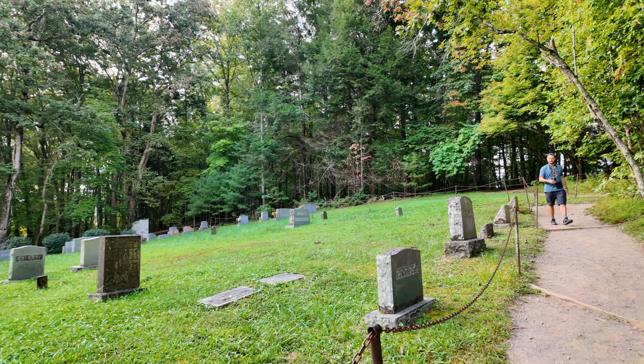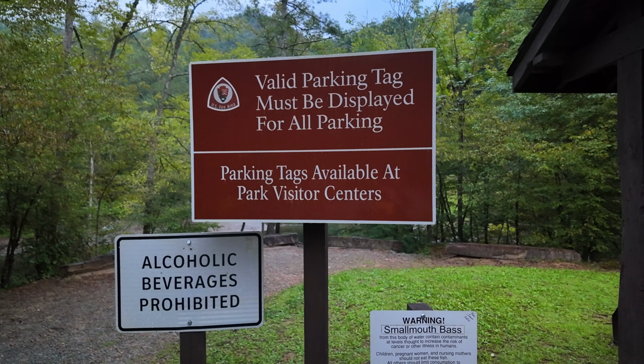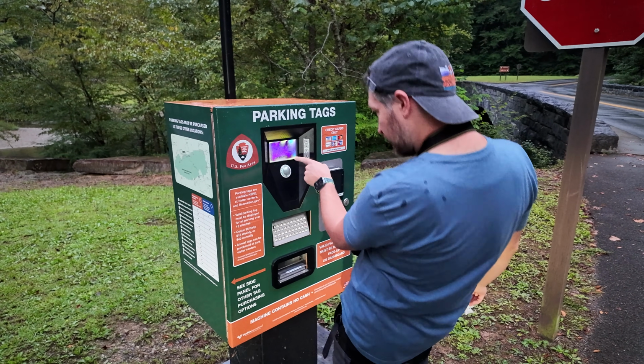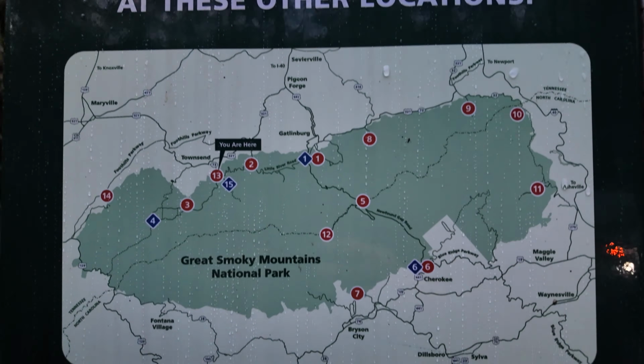Before we move on to our next favorite location, a little note about parking. Because the national park historically cannot charge an entry fee, you are required to pay for a parking tag. So make sure this is the first thing you do when you enter.